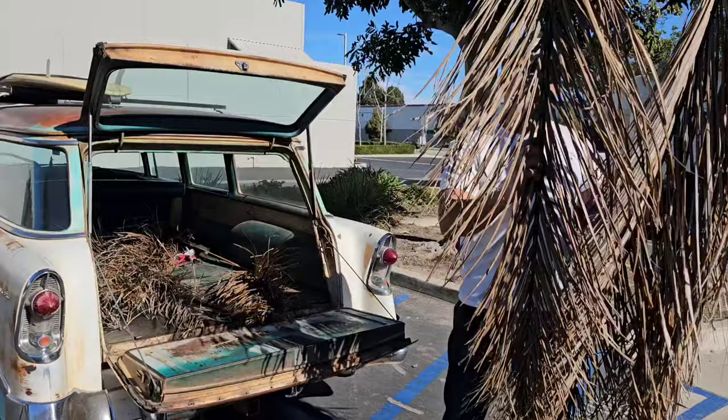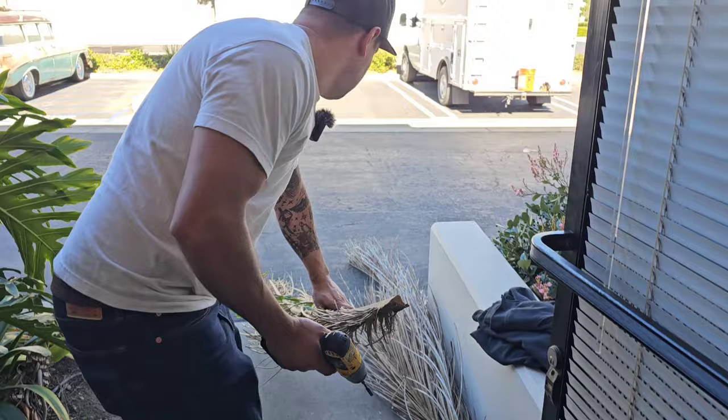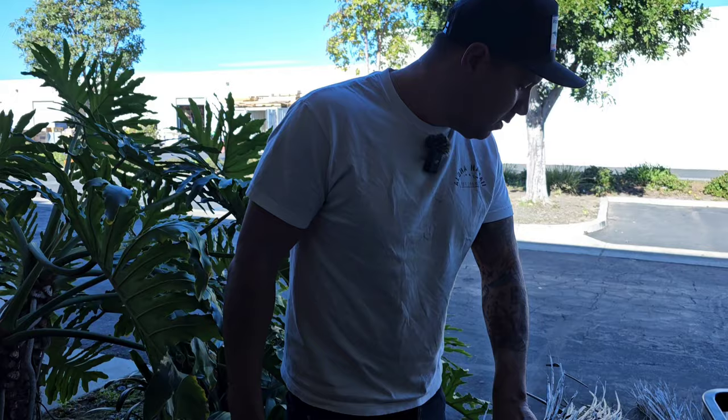Okay, I'll grab a few of these. This one might be too long for that side, but let's see. I'll cut it down a little bit.